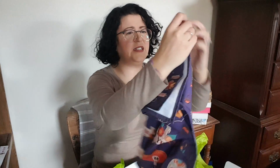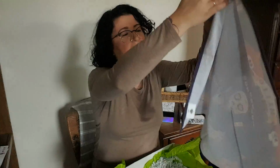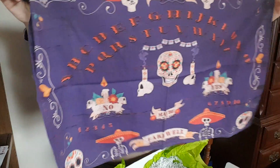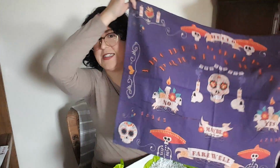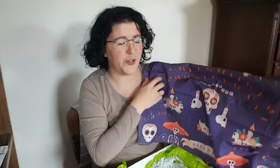All right. Is it a tea towel? Oh my gosh, look, this is a tea towel, but it is an entire Ouija board on a tea towel. How cool is that? Especially this time of year. And I love, love, love. I have one in my car, like for my little car freshener. Sugar skulls. So that is so neat.